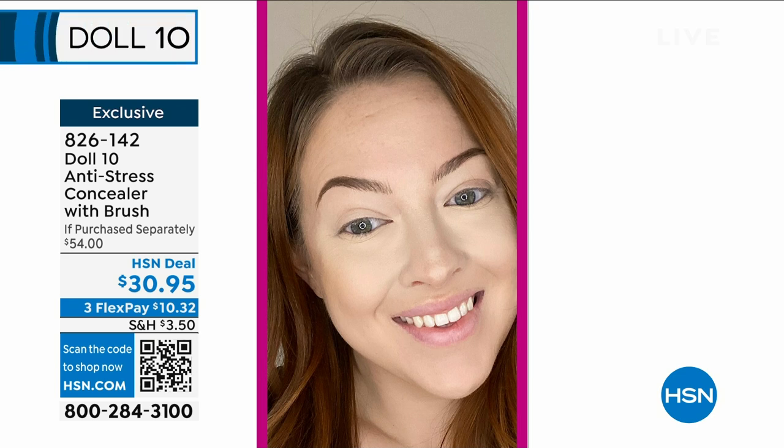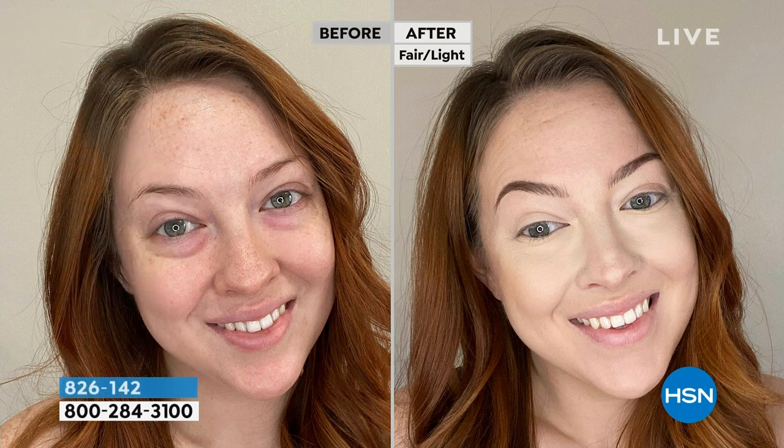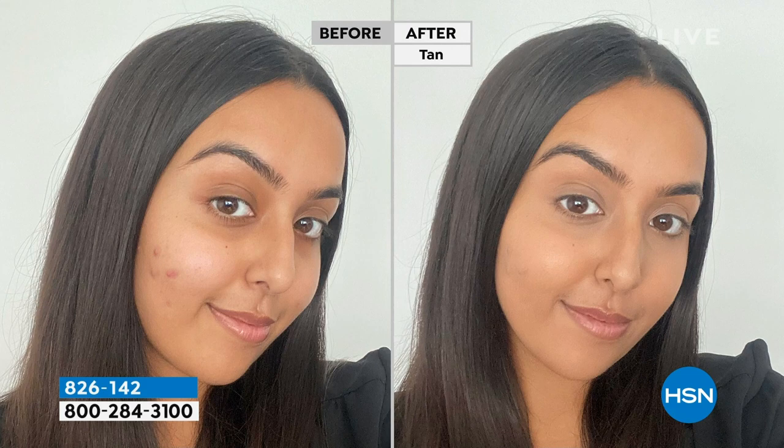Sometimes it's too light, and it looks like your eyes are glowing. Sometimes it's too dark, it looks like you have raccoon eyes, it doesn't match your foundation. This is the perfect concealer.